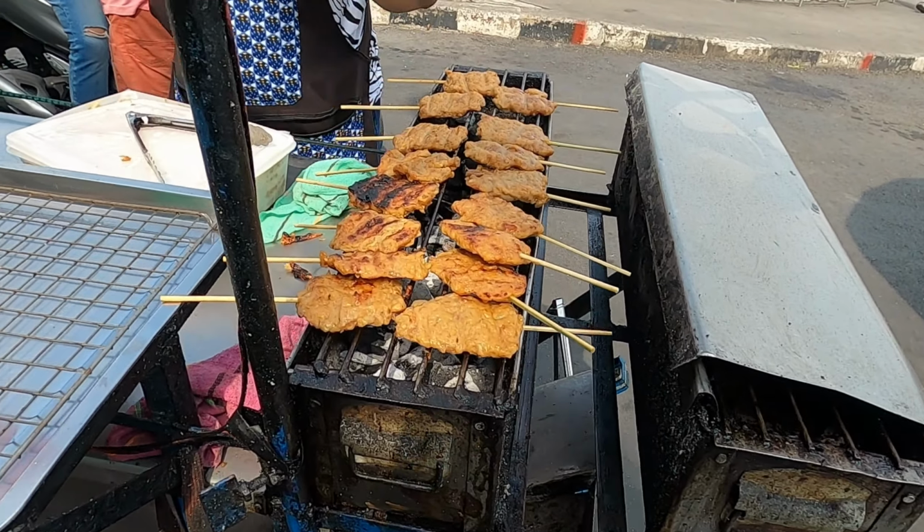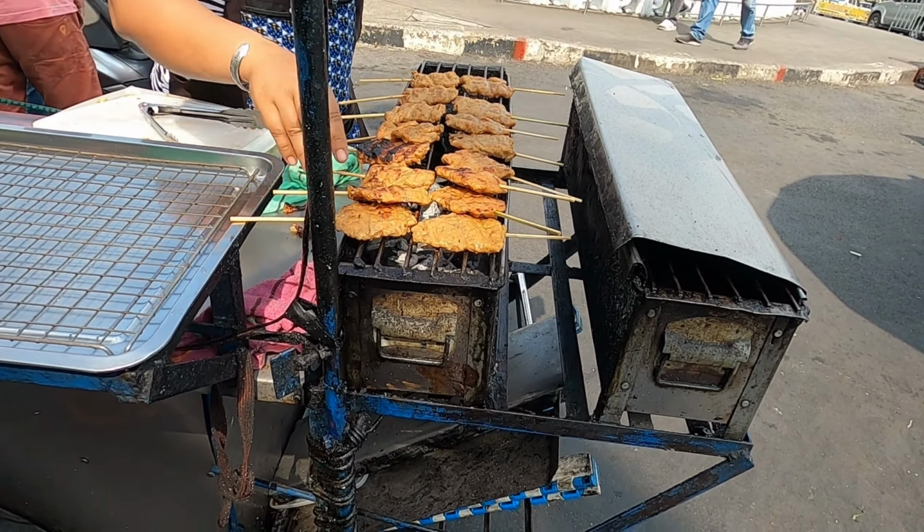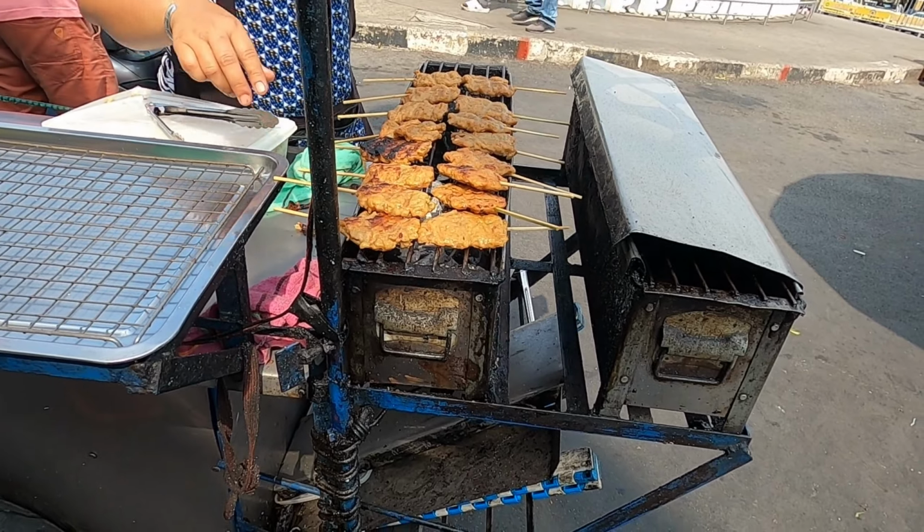And it's over proper charcoal, so it smells amazing. Yeah, blow that smoke straight on me. That's awesome. It smells so good.